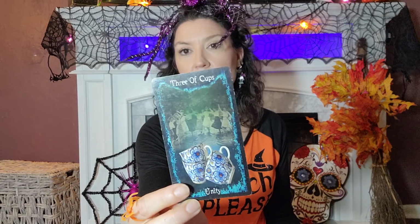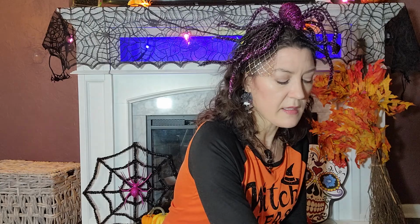There's lots of teacups and lots of cutlery and people in Victorian clothes, which I adore. So Tarot of the Wyrd. I don't think it's dark. I think it's a gorgeous deck. And I can just look at these pictures forever. So that is my tarot that lifts the veil.